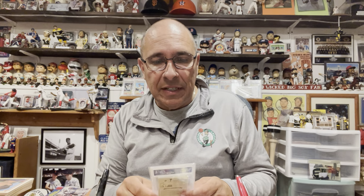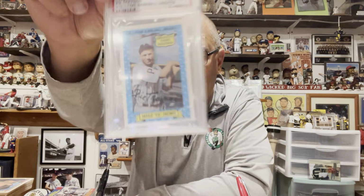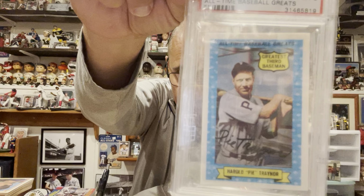Next is another one of them, the 72 Kellogg's of Pie Traynor, a great Pirates player. Back of Pie's card.